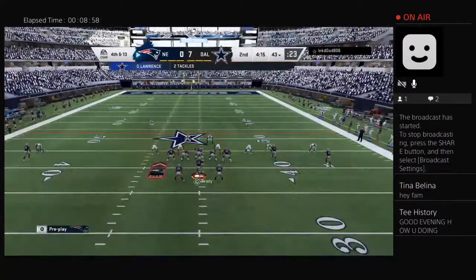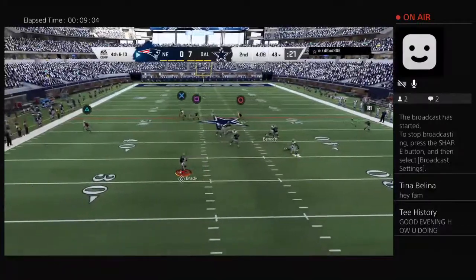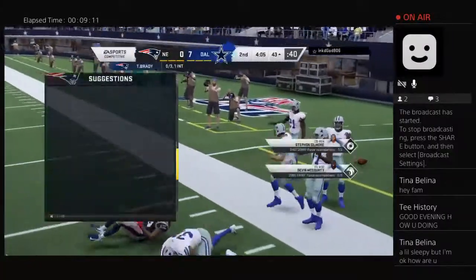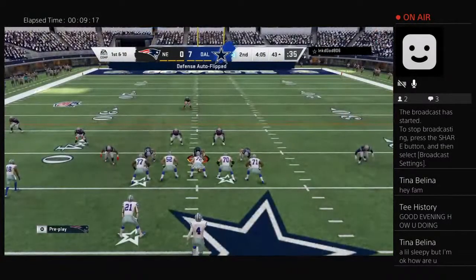The offense staying out there. They look prepared to go here on 4th and 10. Brady. And this is going to be incomplete. Boy, a real head-scratcher there. And Dallas, they'll take over in terrific field position.